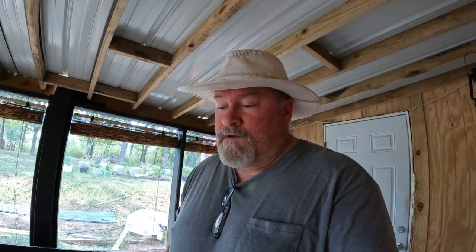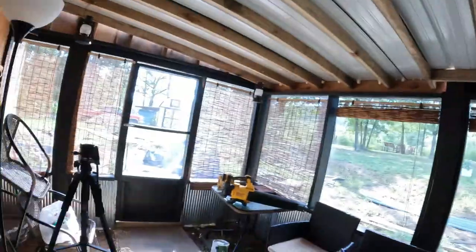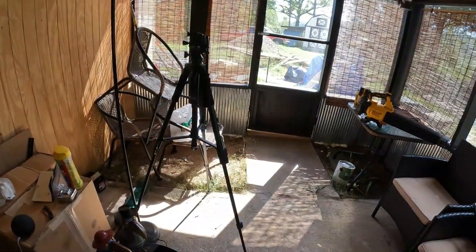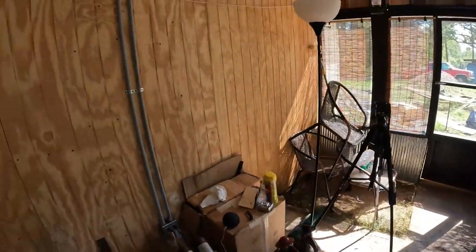So we're going to work in here the rest of the day and see where we can get. Maybe I might even get to where I can put the carpeting down. But I still got to work on these corners over here. But I can always peel back the carpeting so I don't get it dirty. So we'll see how far I get, man.